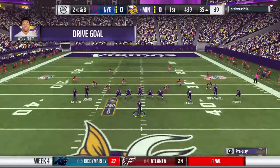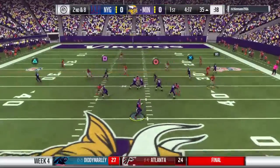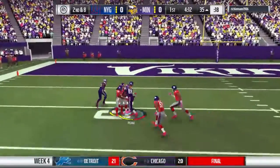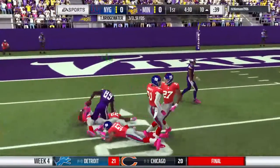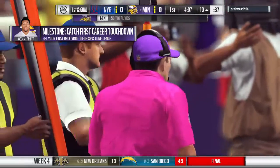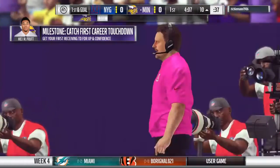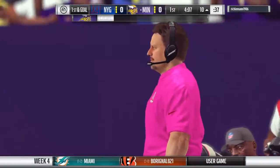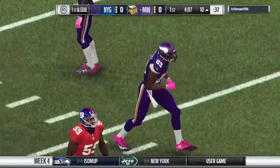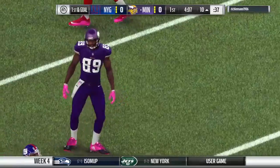Let's go. Blue 58. A second down throw for Bridgewater. He gets it here to Pete. And he's brought down after a good gain. A really nice gain of 25 yards. A really nice read by the offense. They caught the defense not covering the middle of the field, went to the post route, and found the receiver wide open for a nice gain.